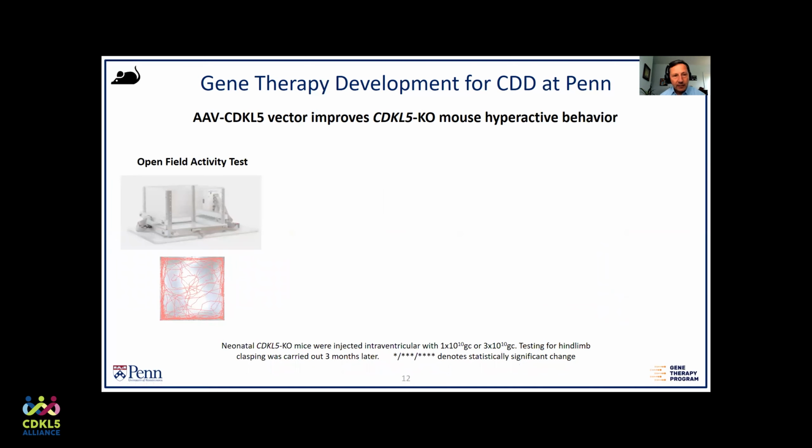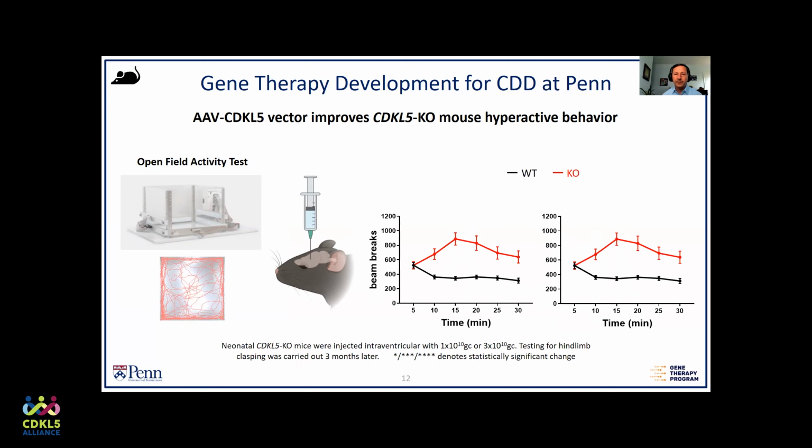We conducted a variety of assays. Another assay among them is the open field activity test, where mice are placed into a plexiglass chamber. The plexiglass chamber is equipped with infrared crossbeams, and software is used to track the movement of the mouse within this array of infrared crossbeams over about half an hour. Again, we looked at wild-type mice, CDKL5 knockout mice, and CDKL5 knockout mice after gene therapy treatment.